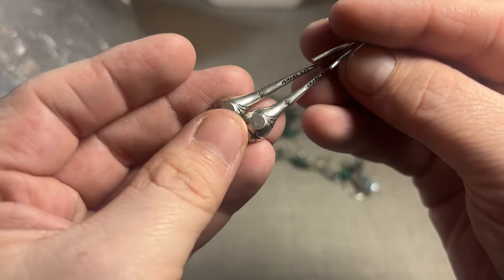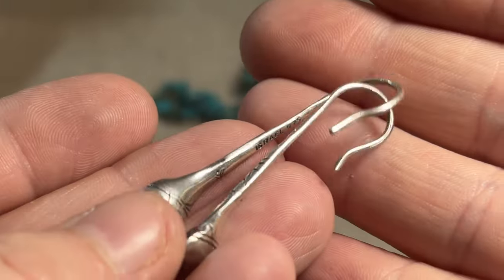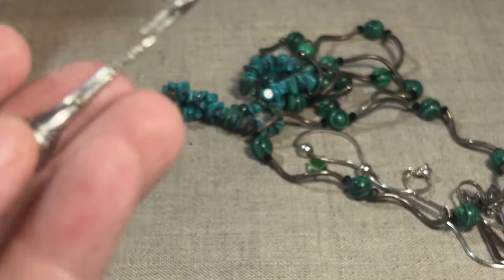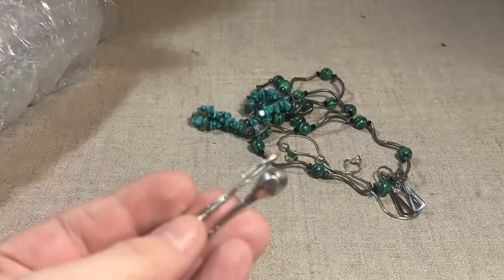Oh, that's actually Silpata. Let me see. I'm going to zoom in so you guys can see the mark. So that sort of triangular mark right there is the Silpata mark. But these are very, very well made. Very good sterling.